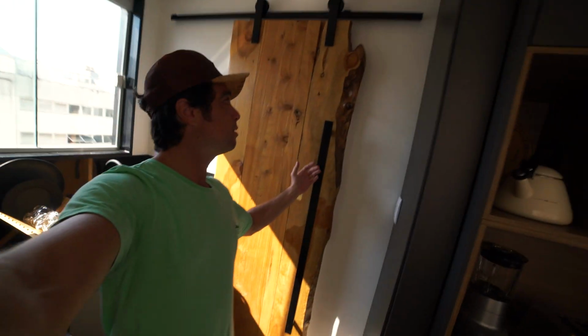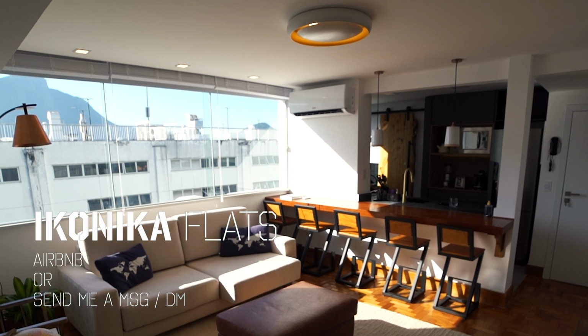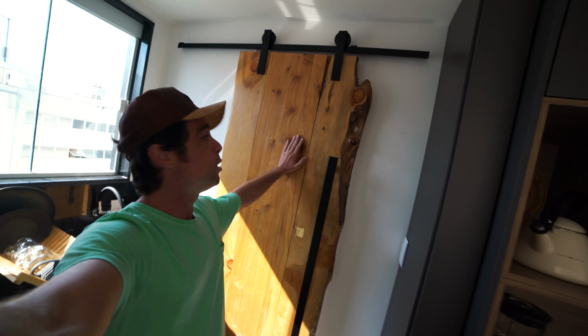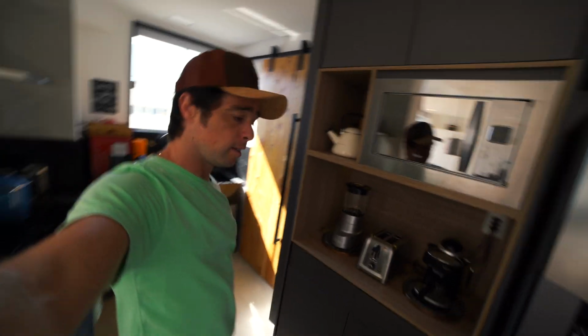And one thing I love about this kitchen is this farm door. I mean, who has a farm door in the kitchen in the middle of a gigantic city like this? I love how it looks. It's made of a wood called cipreste, which is like a pine tree, and there's something really special right behind that door. I'm gonna show you later.